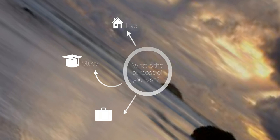First you will have to think about the purpose of your visit. You can come to New Zealand for a variety of reasons. You might want to live here for several years or maybe even permanently. Or you just want to explore new cultures and earn a degree or diploma at the same time. Another option is that you have friends or family living here that you want to visit, or you have heard New Zealand is a beautiful country and you want to check this out yourself. A fourth option may be to start or run a business. And last but not least, you may want to come to New Zealand to work and live here for a few years.